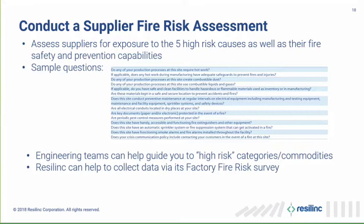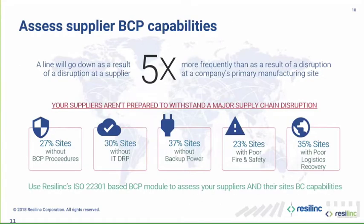If you have thousands of suppliers and you're not really sure how to prioritize them or who the bad actors are, as I said before, you can use your engineering teams to help you understand at a high level what the commodity or category groups are that use some of the processes that we talked about. That can help you hone your focus to start collecting this data and understanding where your high fire risk suppliers are.